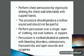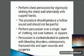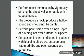Now perform the chest percussion by striking the chest of the patient with your cupped hand. The procedure should produce a hollow sound, and it should not be painful. You need to perform the percussion over a single layer of the gown of the patient, not over buttons or a zipper, because that creates friction directly on the skin of the patient.